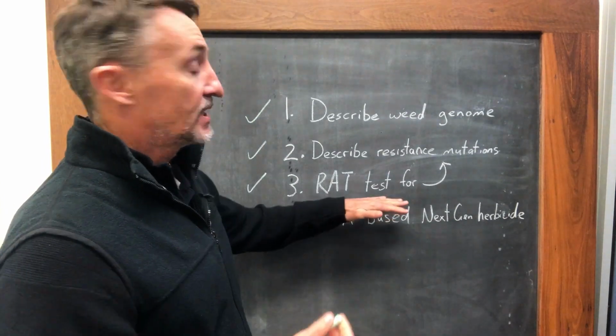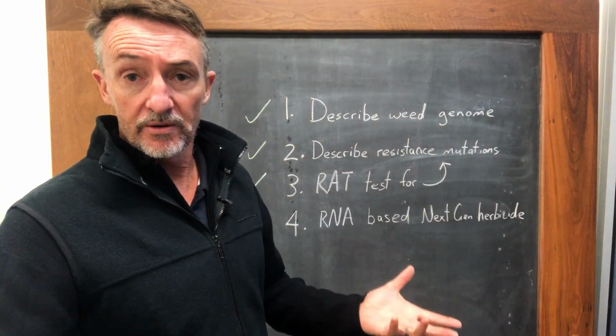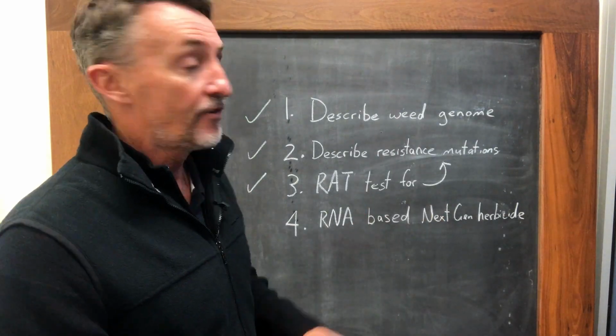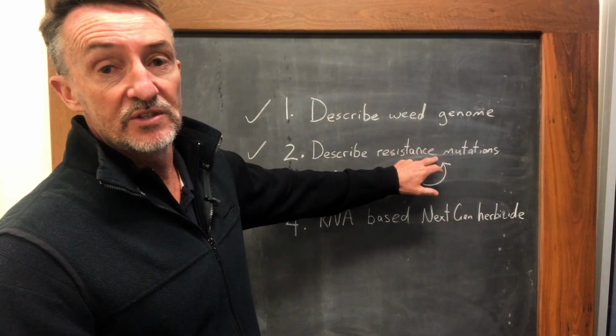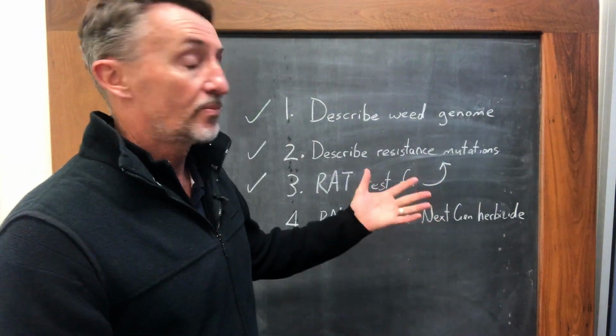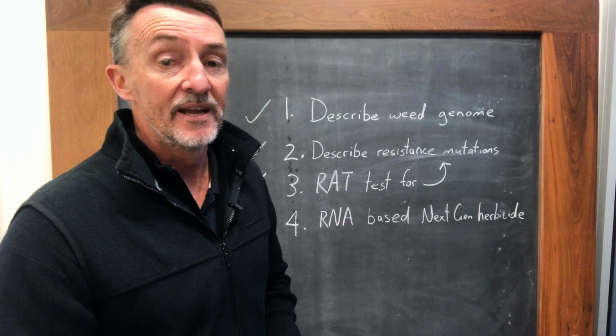So we could potentially see a lot more of those where agronomists can do a very quick, cheap test in the paddock, find out exactly which resistance mutations we have. Now, what can we do with that information? Well, we can use it to apply exactly the right herbicide.